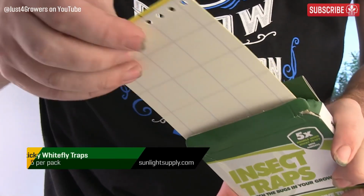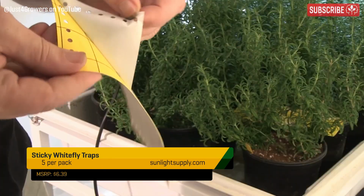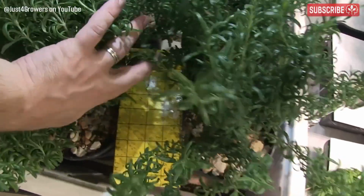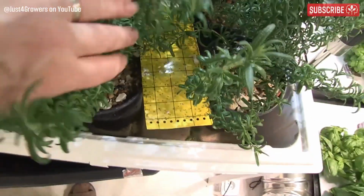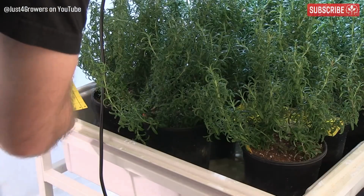Now, you should always have some yellow sticky traps in your store cupboard. Even better, already in your garden. Sticky yellow traps are a handy monitor for pests, not just a reactive measure. Peel the protective wrapper from both sides and lay them on the tops of your pots like this, rather than hanging in the air, so they catch emerging adults.